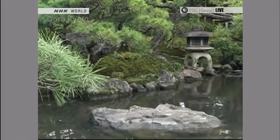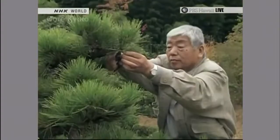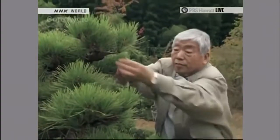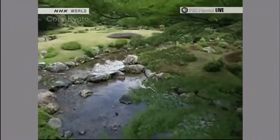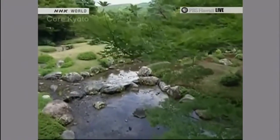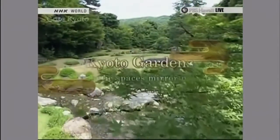The garden's charm and calm their many visitors. They reveal the gardener's skills at upholding the traditions of beauty that have flowed through Kyoto over time. Core Kyoto unravels the contrivances used within Kyoto Gardens.